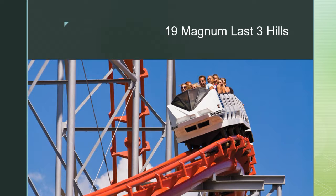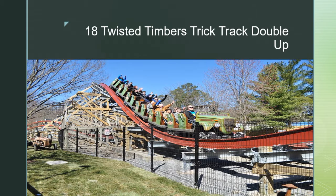You just rise out of your seat, and your stomach hits the restraint, and you're like, oh! And it is really, really fun. I mean, I love Magnum. It is in my top 25, which means I love it. Magnum is really good. Next up, at number 18, Twisted Timbers Trick Track Double Up.